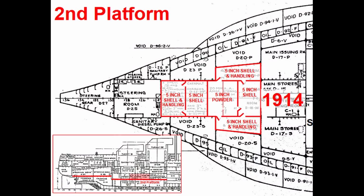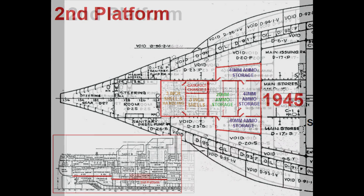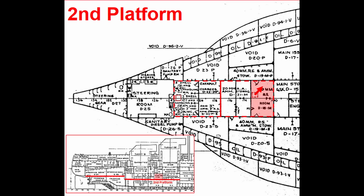Descending the trunk ladder takes us into a series of magazines that originally stored shells and charges for the 5.5-inch gun mounts close to the ship's stern. The rooms and their hoists were repurposed over the years to provide storage for 3-inch, 20mm, and 40mm anti-aircraft guns as the 5-inch guns were removed. We entered D18M when we reached the bottom of the ladder, a 40mm gun magazine.